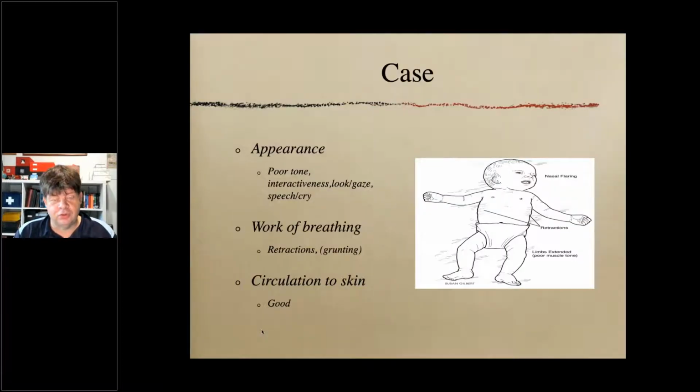So hopefully what you saw is that child had poor tone, really not much interactiveness, not looking around, no speech or cry, and really was working hard with a little bit of grunting, which you saw more as that sort of jerky breathing than you could actually hear it there, and lots of retraction. So certainly retracting above the sternum, and certainly retracting in between the ribs. But the circulation to the skin was good. They looked nice and pink.